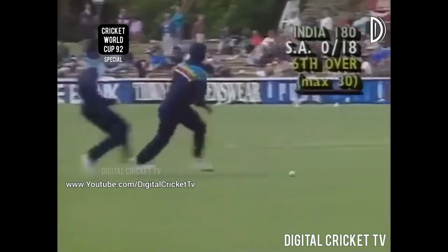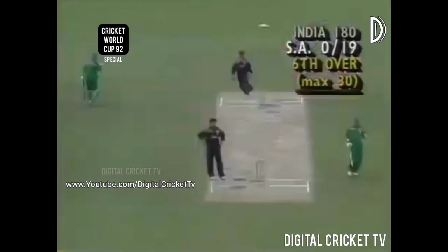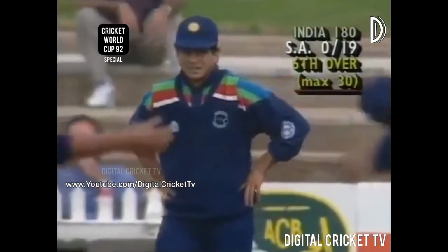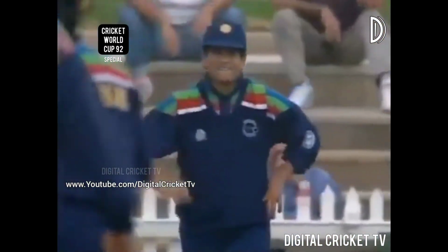Well struck. Tendulkar's going hard. Dives, almost a fingertipper there, didn't quite get there. He was running the way. Tendulkar ran with the ball. He's a fine young athlete, didn't quite make it. That's the over bowled, no wicket for 19.